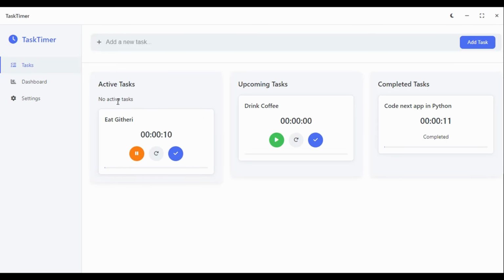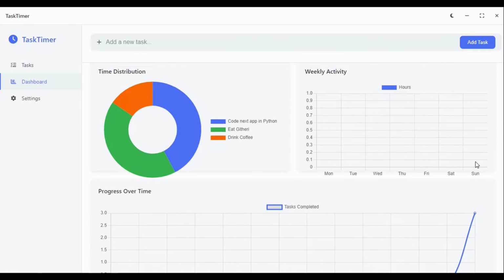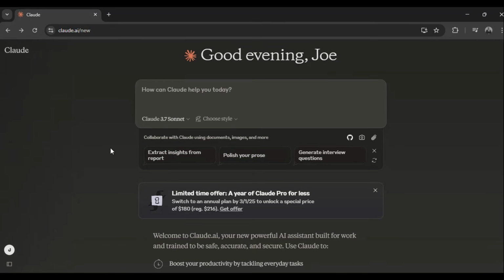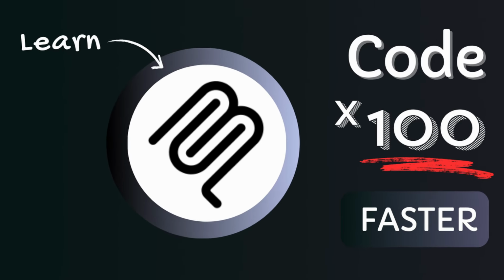We'll be building a desktop app that allows me to time each task and keeps my tasks organized. We'll start by coding this app using Claude 3.7. To start, you need to be logged in to your Claude AI account, and we'll go straight to coding using the web interface version. Nothing fancy, no MCP or such, but talking about MCP, Model Context Protocol, I simplified this concept for you in this video, which you will definitely like.